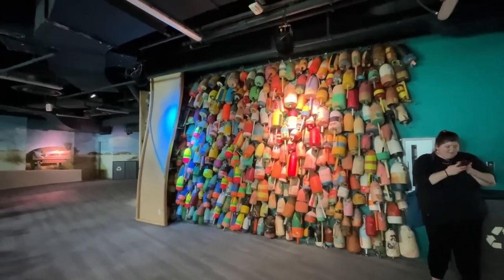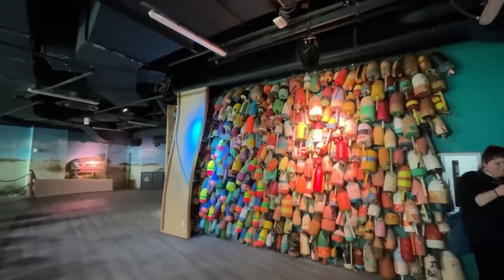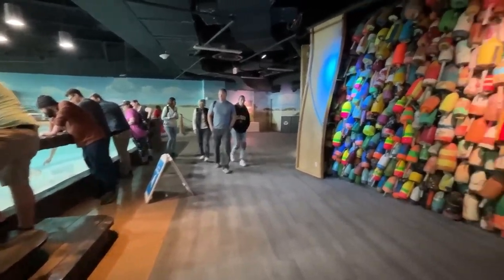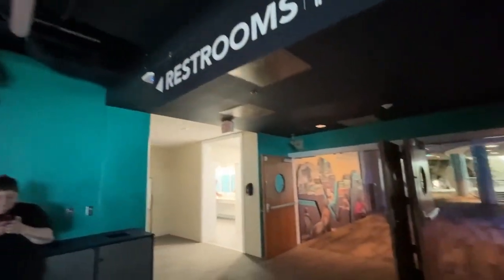Here we have a really fun installation with some type of, I'm going to call them buoys, and that's just really fun to look at. Lots of bright colors, and there is a reminder that the floor is slippery here with the stingrays, so you are around water creatures, so just be careful.